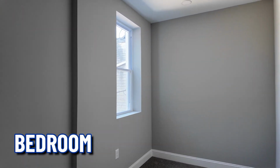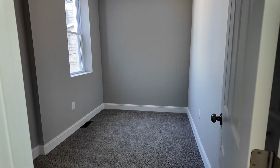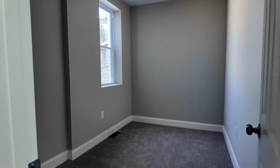We're gonna come out here. This is one of our bedrooms. Now this is pretty small, right? So this is more so a nursery or an office. It does have a nice, beautiful window there, so you get a ton of natural sunlight. Sometimes in these middle rooms, you might not even get a real window, but that's a real full-size window, so that's nice.